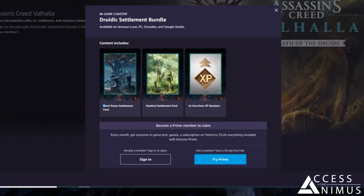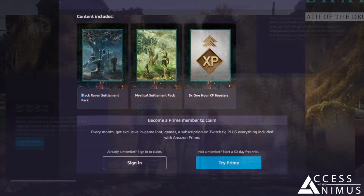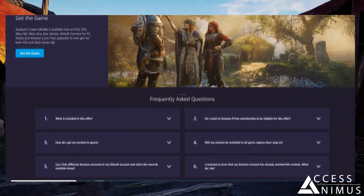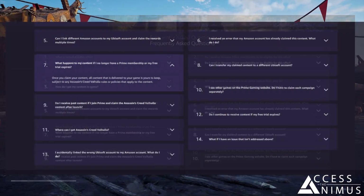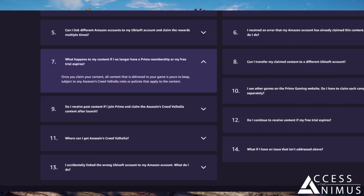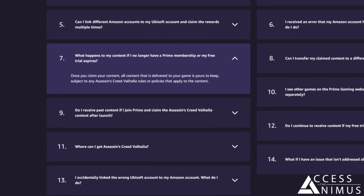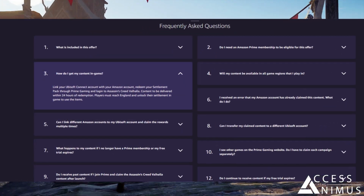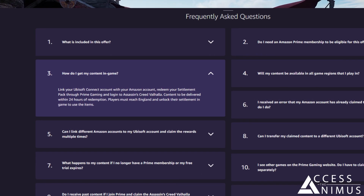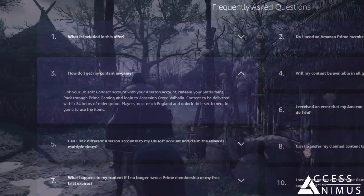an Amazon Prime account, or you can start a 30-day free trial on the Prime service, and if you have any doubts, you can have a look at the FAQ, one of which directly states that once you claim the content, it will be yours to keep, even if you no longer have a Prime membership or your free trial expires. On the website, you will also have to connect your Amazon account to your Ubisoft account so that once you redeem the content, it will be delivered to your account in Valhalla.